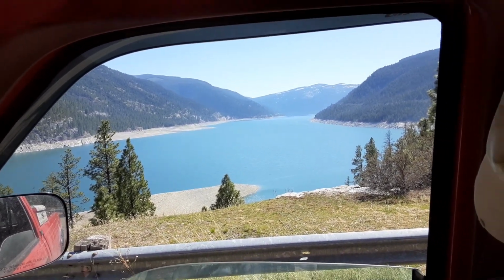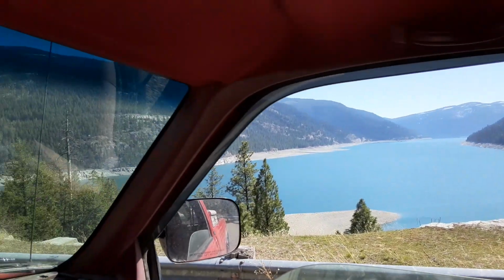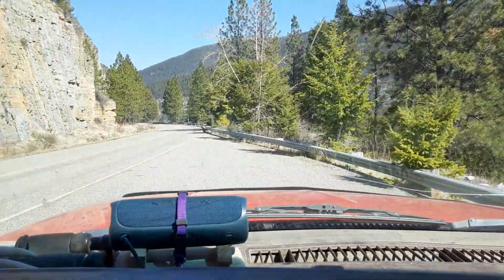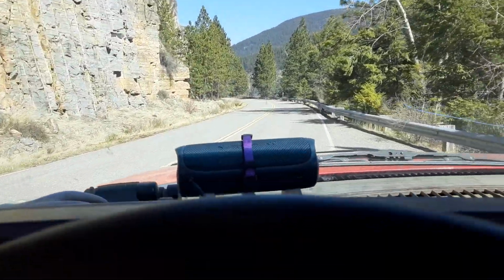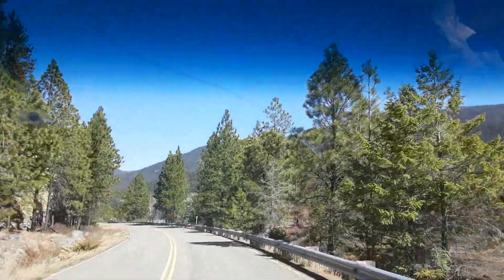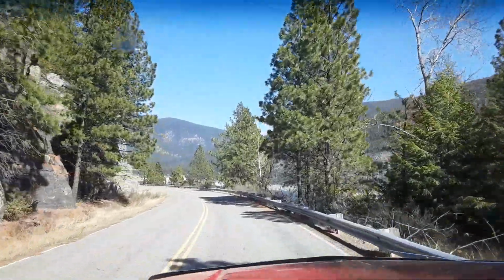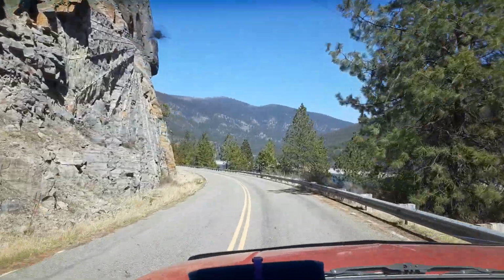It's probably another 50 miles. It's a big reservoir. Big. Goes all the way up into Canada. It's like 100 miles long or something like that. It's got a little hydroelectric at the other end of it down here at the dam side, but not a very big one.